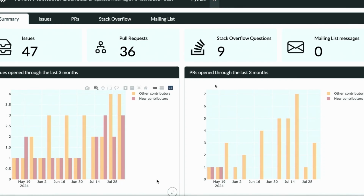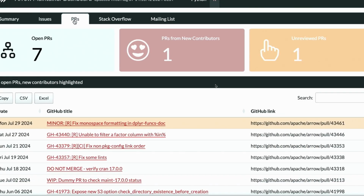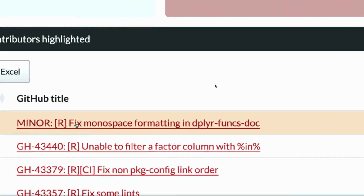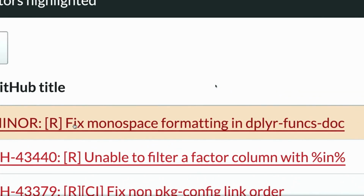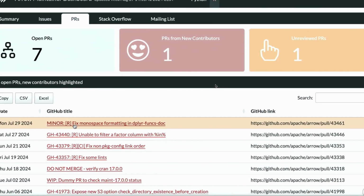We wanted to prioritize new contributors, as mentioned. So in the individual tabs for issues and PRs, you can see the list of those and the highlight, see? What's highlighted is the issues or PRs opened by new contributors, so we can identify them easily and get to those first.